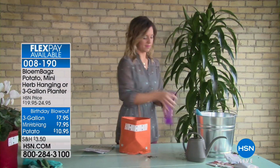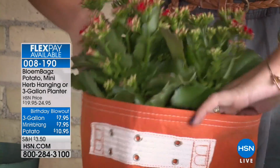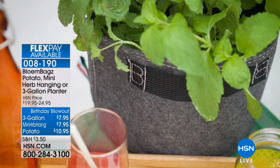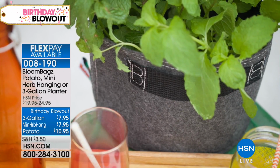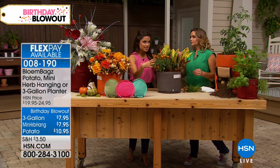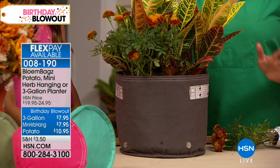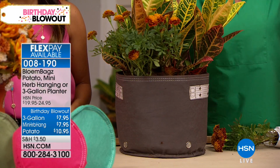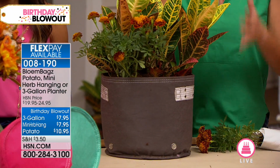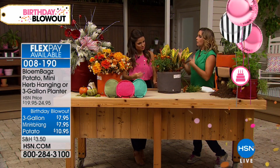The price points on these are fantastic. The potato planter, only $10.95. And then the classic or the herb planters are both $7.95. So much versatility with these, even if it's not planting and gardening season that you're going to show us as well, and many colors to choose from as well. Right, lots of color choices. So just keep in mind all of the colors that you see out here, all of these bags are available in those colors.